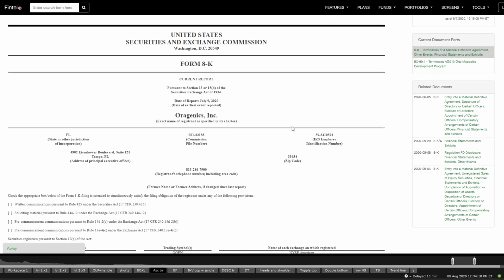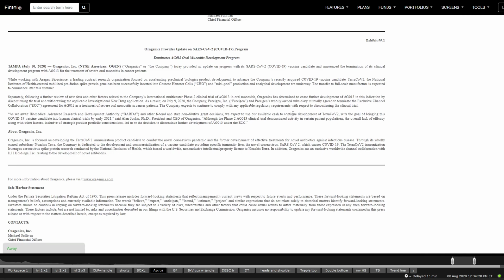Now moving on to one of the latest things. This was all the way back to the 10th. This was basically the announcement of the COVID-19 vaccine candidate and the announcement of termination of its clinical development program AG013. And if you remember, I did mention AG013 in the presentation, and that has been terminated.